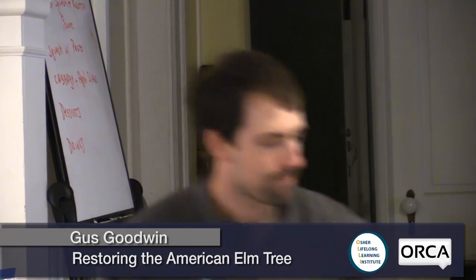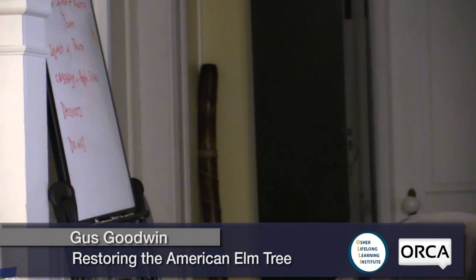What do you wrap them with at the bottom when you're shipping them? These ones are in little square pots, and then the white thing is just called tree wrap. And what that does is it helps keep the voles and mice from eating the trees.